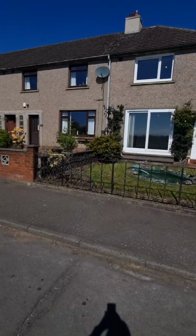You've got 2 really good sized double bedrooms, move-in condition. This is a great property and I cannot wait to take you on the tour and also show you the stunning view that you're going to get. So this is the property here.